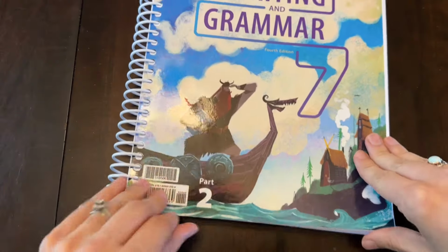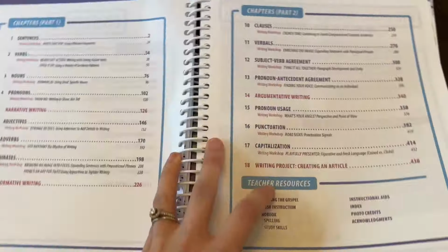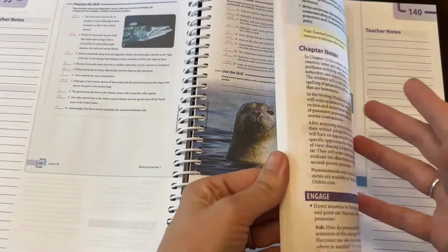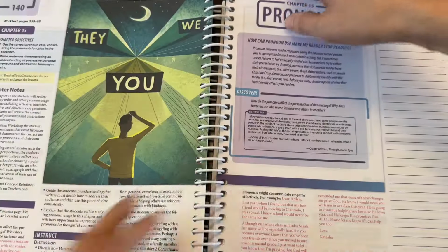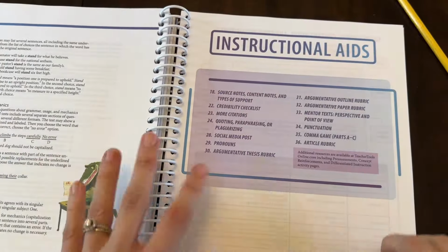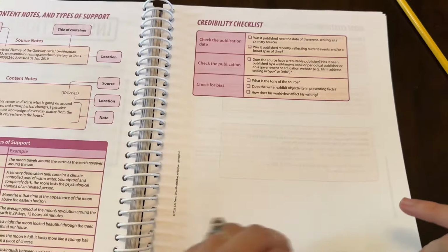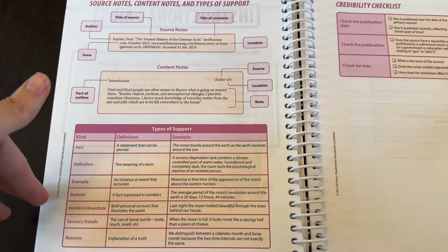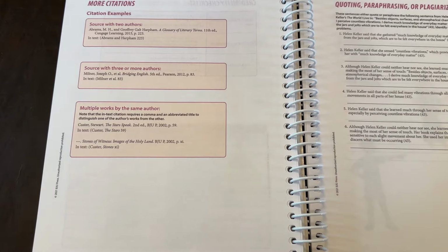And then this is the second part of it. It's going to be the same exact layout. I have my little pencil here to show me where. So this has instructional aids as well for these chapters. Like when they're doing sources, because they are going to have to cite sources, it's going to show you exactly how to do that.